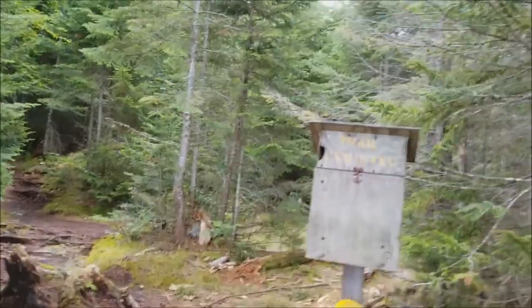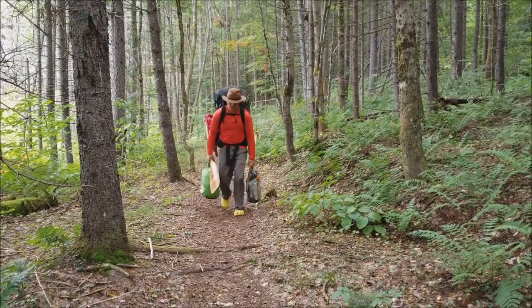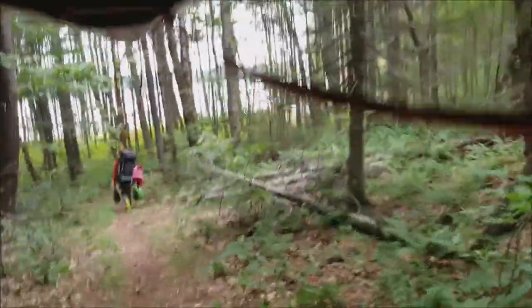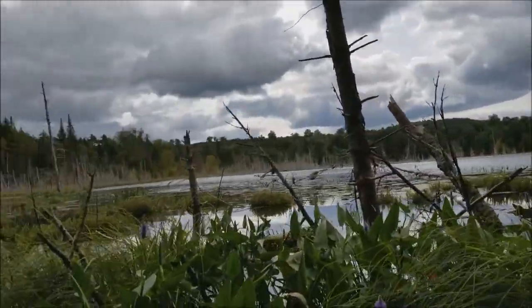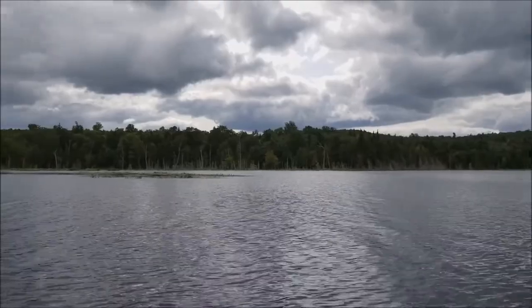Here we go, saying goodbye to Bog River Flow, making our way to Big Deer. There it is. It's pretty mellow for a portage trail. Pretty even terrain. Not much more than what you see here. This is Big Deer Pond here. Real pretty. A couple loons in the distance.